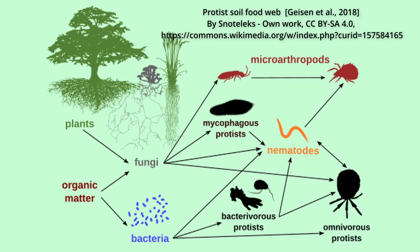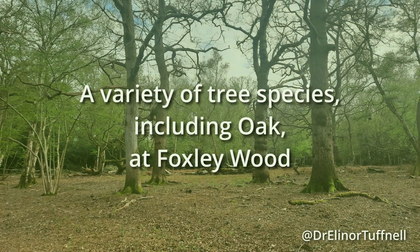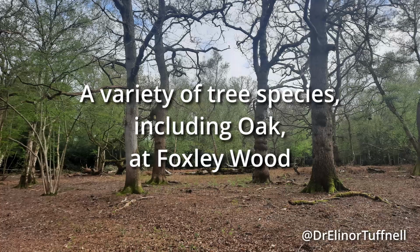From a biodiversity perspective, native species can support so many other species. For example, the UK's native oak species can support upwards of 2,300 different species. Of those, over 300 are dependent entirely on oaks for their survival, and over 200 are rarely seen on trees other than oak. This is an important point.